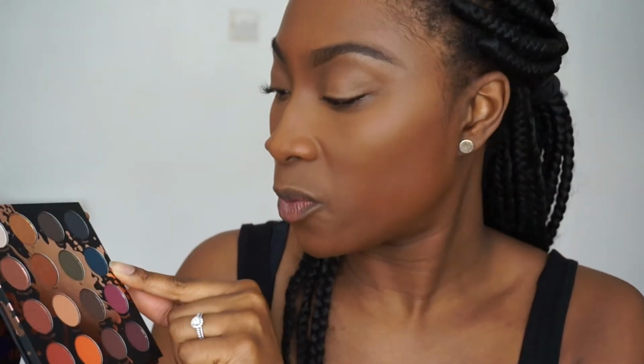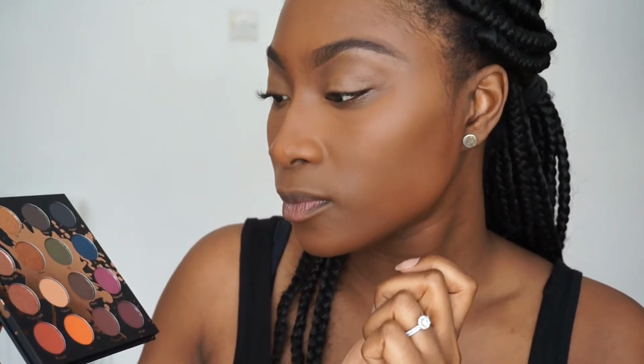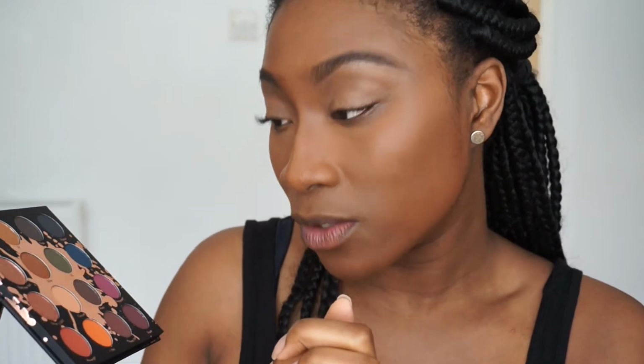Looking at this palette, I do know for sure that I want to use that blue, which is called 14, and I'm definitely using these matte shades, which are Culture, Thick, and Revenge. And I might use Strut and Slay. God, I can't read. But TF is calling me too. There are just so many good colours in this palette, but let's see what I come up with.